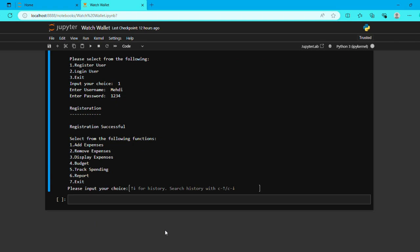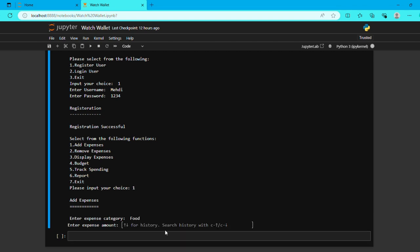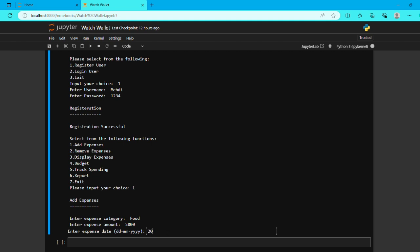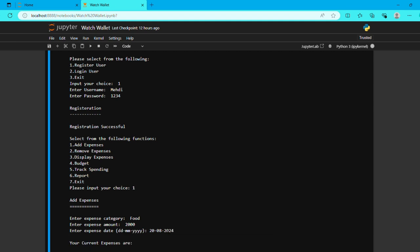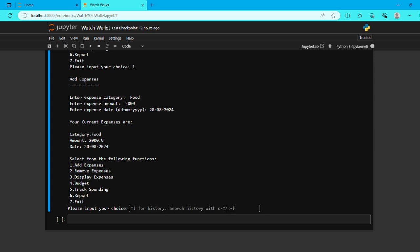Let's add some expenses. We can add categories, amounts, and date for each expense. Add food, amount 2000, expense date 20 August 2024. Let's add one more.